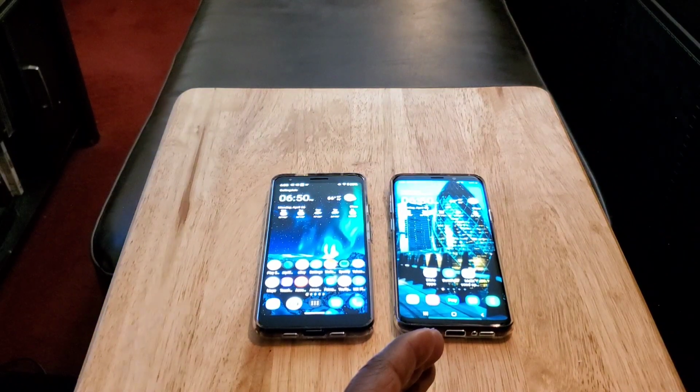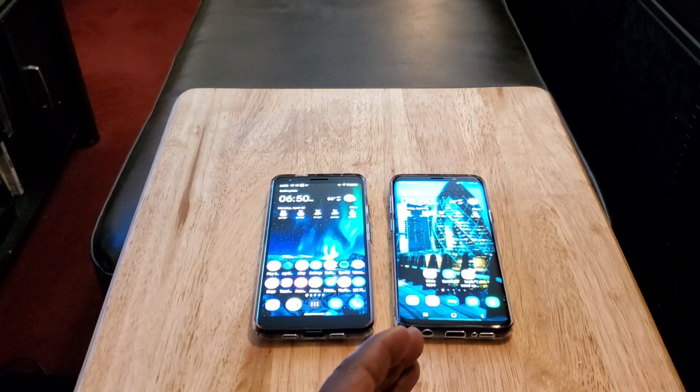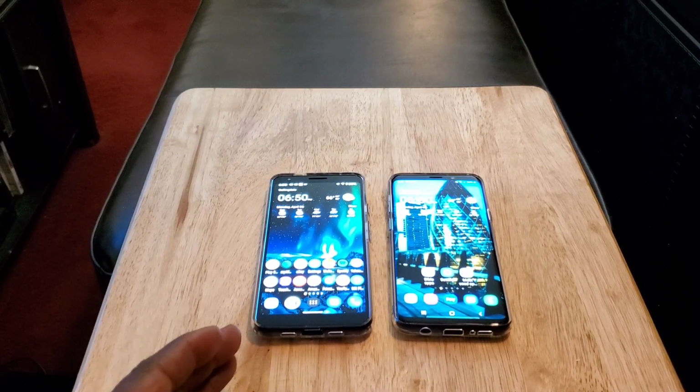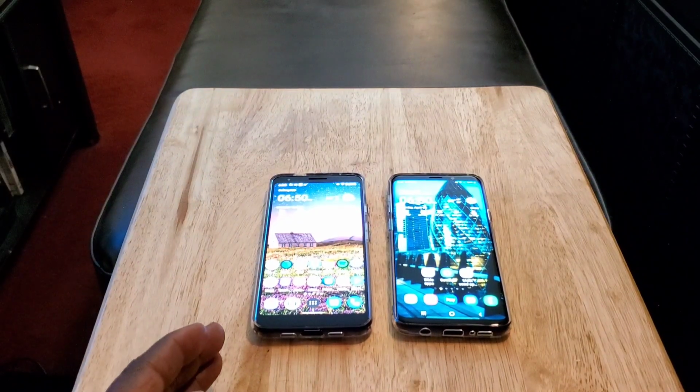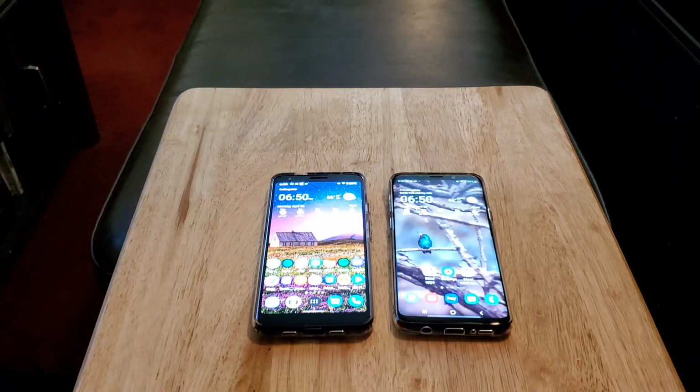Samsung Galaxy S9 Plus, you have an iris sensor, meaning you could open up the phone with your irises. You could also make mobile payments. With the Google Pixel 3a XL, no iris sensor, so you can't do that. So the win goes with the Samsung Galaxy S9 Plus.